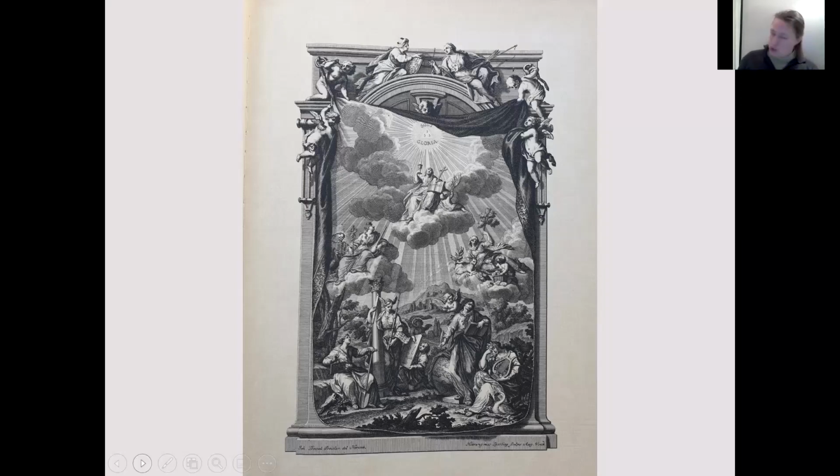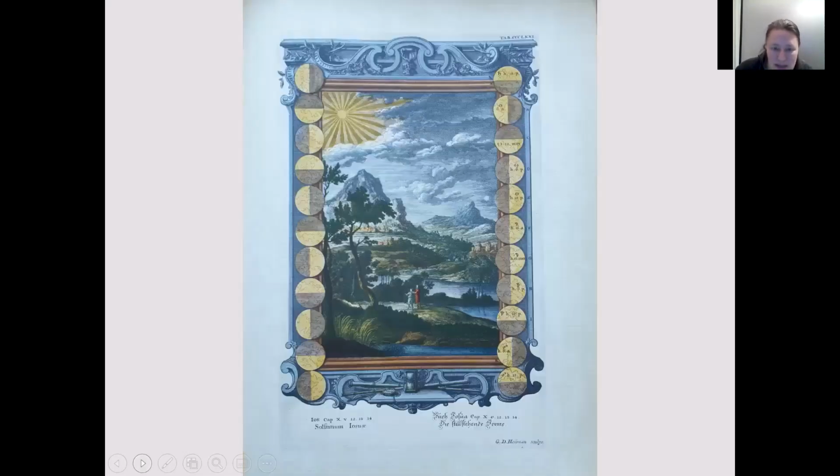There were two artists that helped each other out. Melchior Fuseli made sketches for the cover plates. He copied other artists. And John Daniel Preisler made the frames or the tables around the pictures. This illustrates when the sun and the moon stood still.